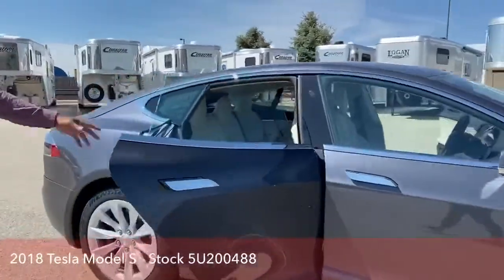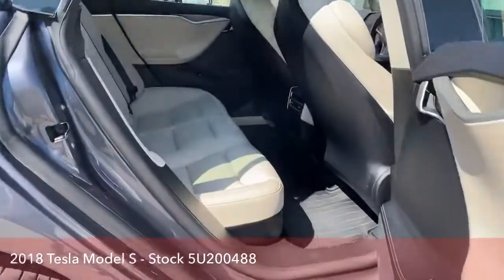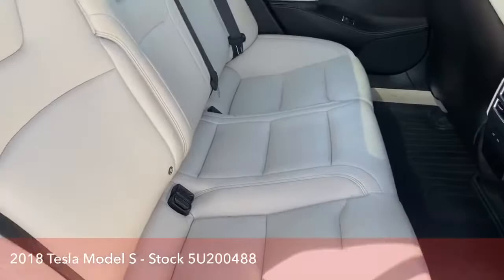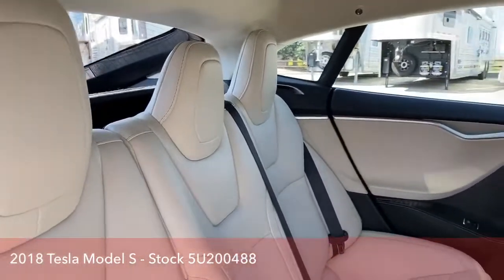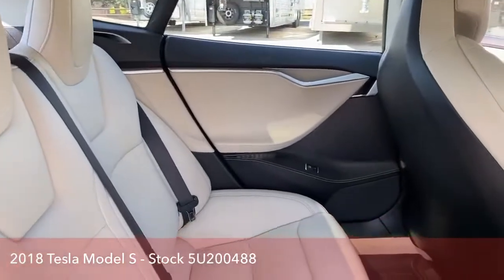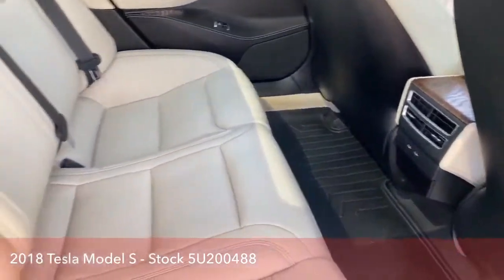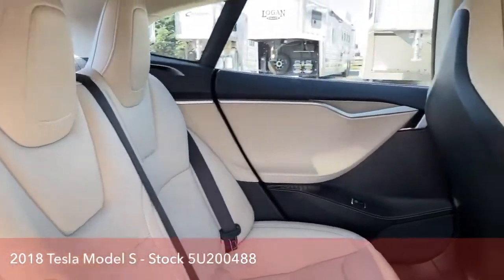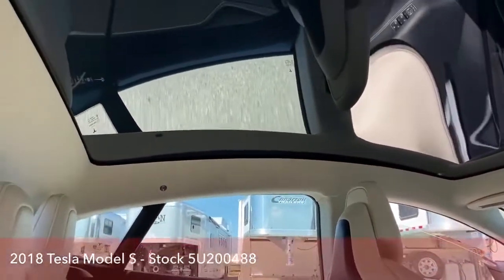There's tons of room here. The seats are so incredible. It's so comfortable. It's amazing. Tesla did a wonderful job when it comes to how comfortable the seats are. The only thing with this particular model, there is not an armrest in the middle seat like normal sedans and stuff like that. But apart from that, it's all about comfort. So those seats are awesome.